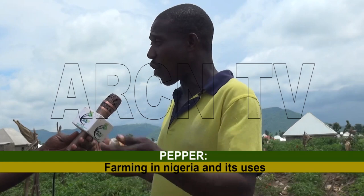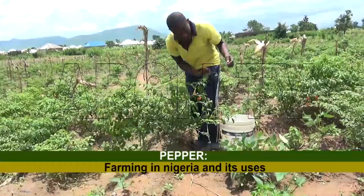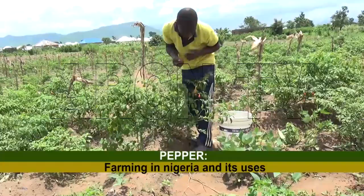But by the time we get to the end of November, you see the pepper goes up again, because some people have already harvested them all. Some peppers are no longer producing. So you see the supply will decline, and the price will skyrocket. That is how it is.